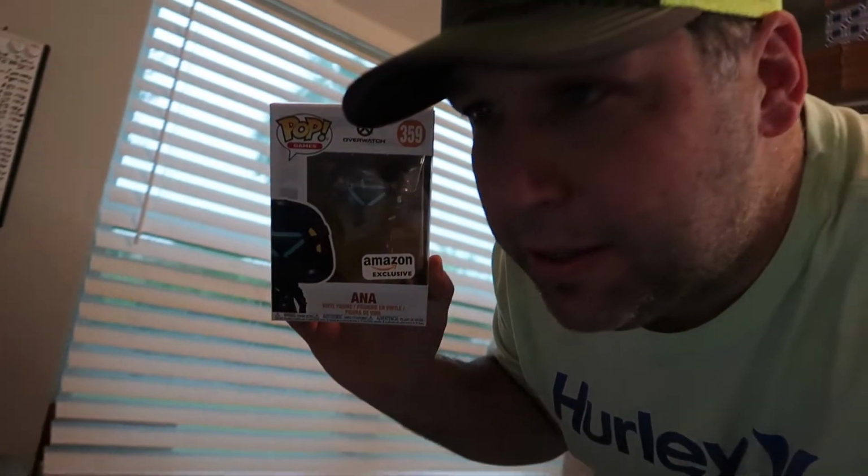The next thing that sold was another Funko Pop. This one here, number 359, Amazon exclusive. Anna from Overwatch. She's in some type of skin or something, I don't know. But it sold for $14.61, free shipping. So we'll go ahead and get that shipped out as well. So yeah, we had 3 Pops sell in those couple of days. And then we also had 1 amiibo sell. We'll go ahead and talk about that one real quick.